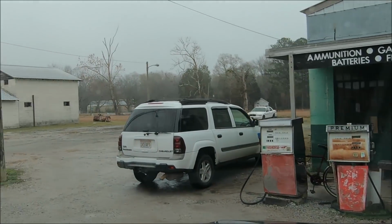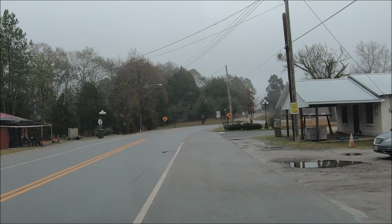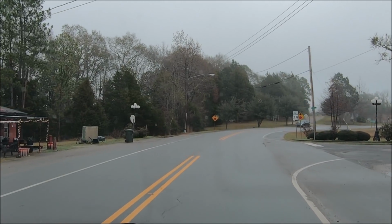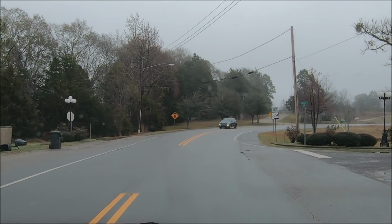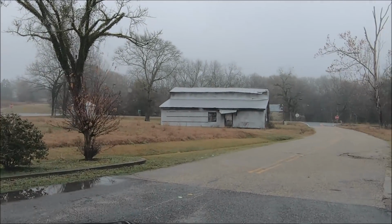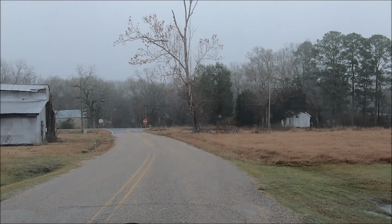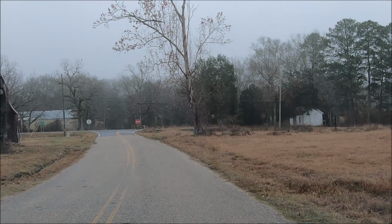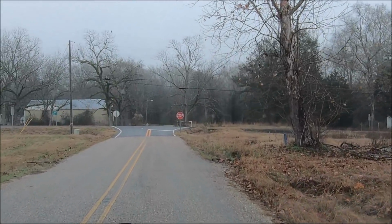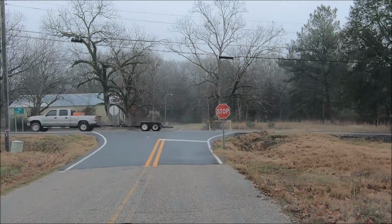This town, 2018, the population was 186 people. And this is, I looked it up and read a little more, this is where Nathan Bedford Forrest surrendered. So, it's got a lot of history, like back to 1830 something. Look at that little tiny white housey looking thing on the right. It's just screaming metal detect me.